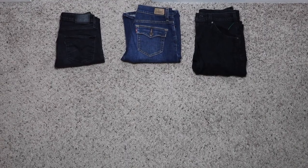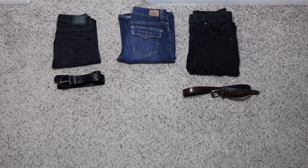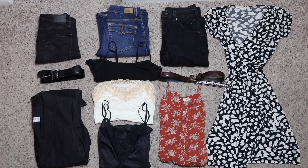For under $40, we were able to get 3 pairs of jeans, 2 belts, 3 silk tanks, 1 blazer dress, and 2 pattern dresses. Literally a mood!